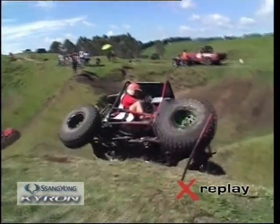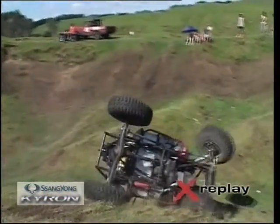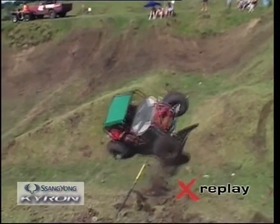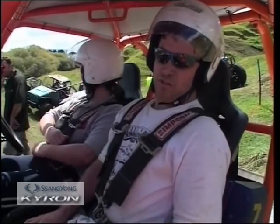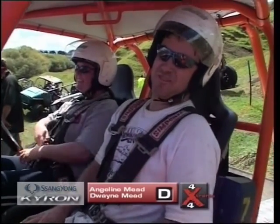Yeah, just a little bit too far over the edge there. Could have elected to nail another rear peg, but hey, that was a nice landing. We're going on a different line. We can go higher, we can roll further, but hopefully not.